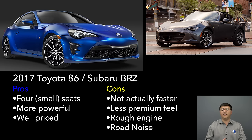In addition to that, the engine that we find under the hood of the MX-5 is a joy to rev, and the boxer engine that we find under the hood of the FRS, the BRZ, and the 86 is just a little bit rough around the edges. Now, the Toyota 86 is very well priced, but I have to say that if I were shopping, I would be willing to pay the extra to get the Mazda.